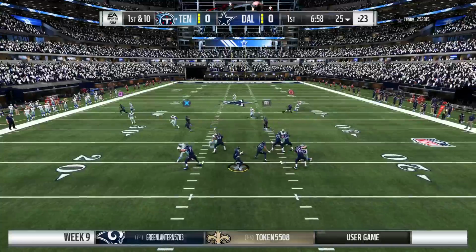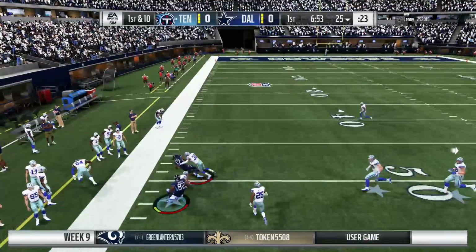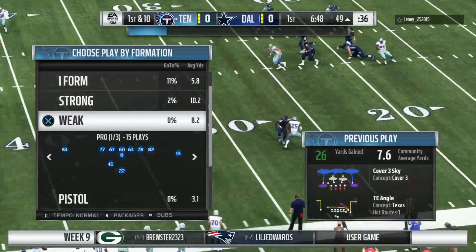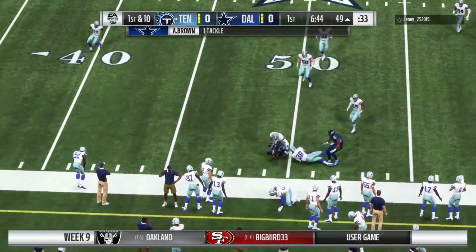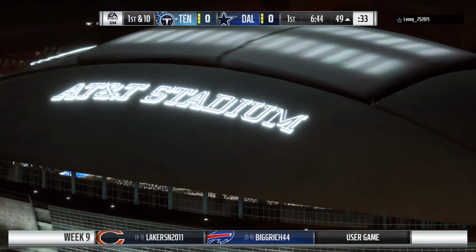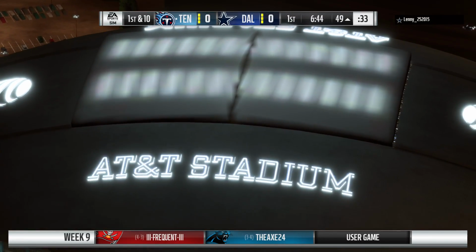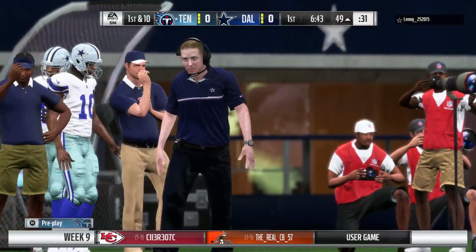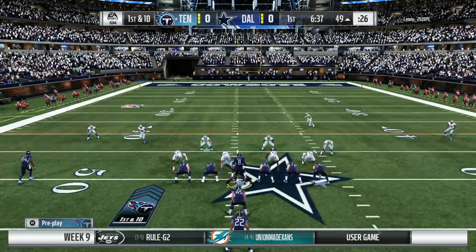A first down throw for Mariota. Out left side here to Bryant. Oh, he slipped right by him. And he'll be taken down, but not before they work it across midfield. A good pickup there, 26 yards. So from Cowboy territory now, here's 1st and 10 at the 49-yard line.